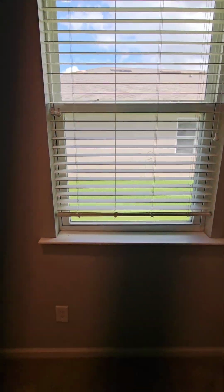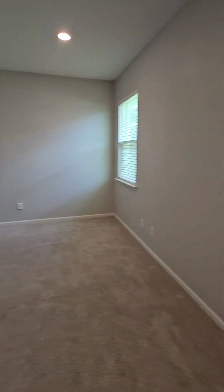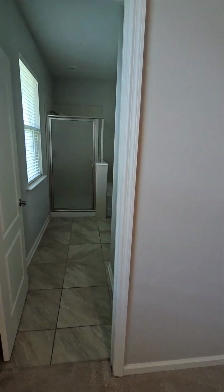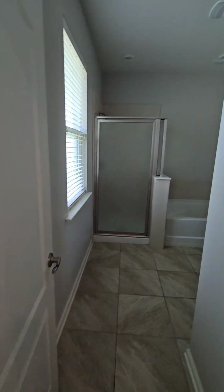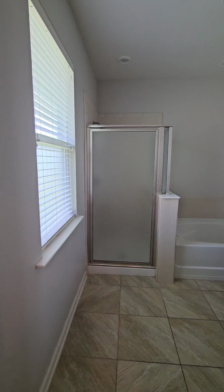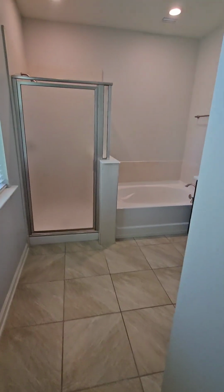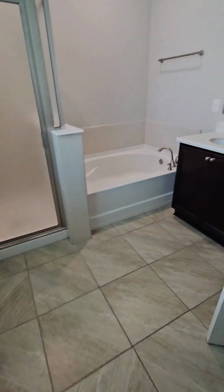And any house that we put under contract, we're going to want an inspector to go through, even new construction. So if any of these windows have issues or the little things like that, we get a full general inspection. Same tile, I like everything's cohesive.